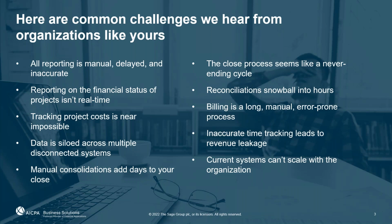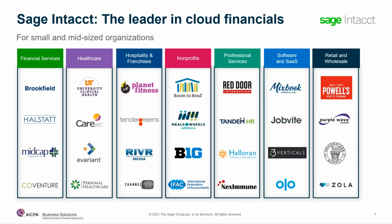The good news is that these challenges aren't new to us, and we have a purpose-built solution to address every single one of them. But there are also new trends and challenges around digitization that are currently shaping the professional services industry. Sage Intacct, of course, is a leader in cloud financial systems, and industries, or what we call segments, differ. So here's a picture of all the clients that fall into these segments, from financial services to professional services, software and SaaS, and retail. You can see all of these businesses have made use of Sage Intacct and its capability.